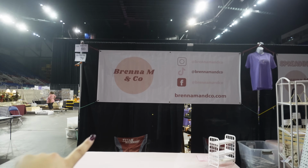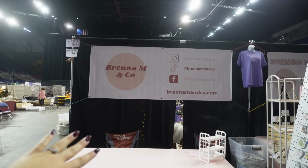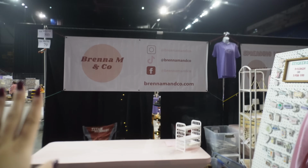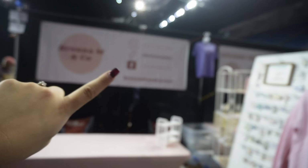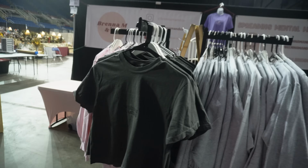And I do rent the curtains. They're about, I wanna say, like $30 to rent for the show, which is not bad because I liked using my tents, but I just feel like this looks a little bit better. You have the lights so that it's not as dark, but I'm glad I kept these and didn't throw them. And then we have my stickers and more of the apparel right there.